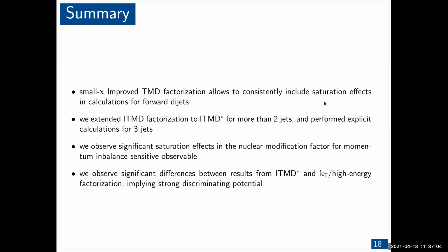And that brings me to the summary. So I talked about improved transverse momentum dependent factorization, and I introduced the calculation where you have more than 2 jets in the final state, 3 jets to be precise. And we see that this kind of multi-jet system is interesting if you want to study saturation, and feasible to extract. Okay, that's it. Thank you.